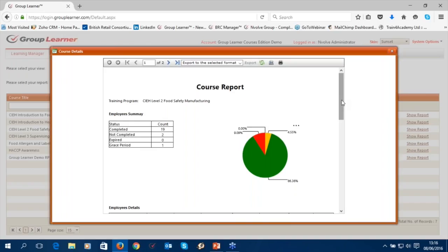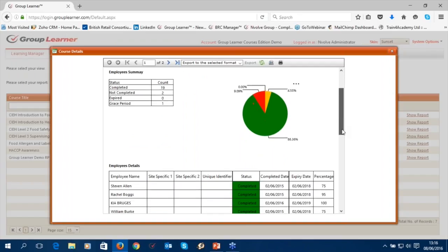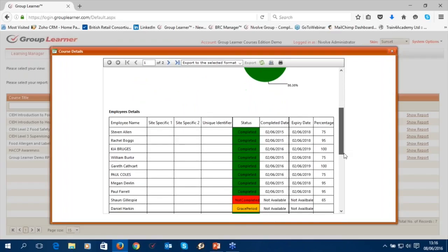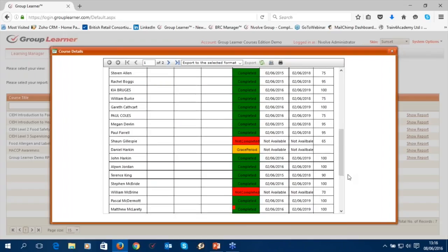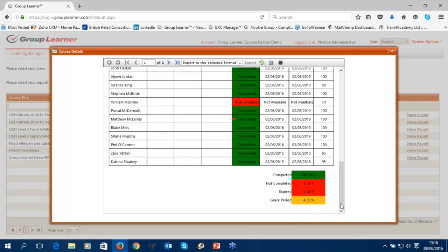It gives me a little graphical pie chart, broken down to the percentage, and further on down it gives me the employee details, who has actually completed the course, who hasn't, so that if I'm running the next training session in a group environment, I know exactly where to go and find the trainees for that particular course. So again, it gives us good management reporting that allows us to manage our training plans effectively.